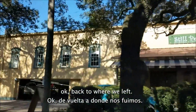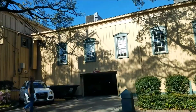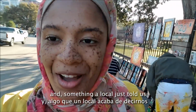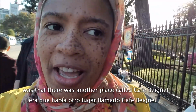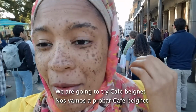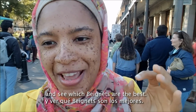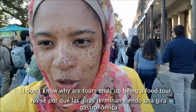Okay, back to where we left. We are at the iconic Café du Monde. So we're heading to the iconic Café du Monde, and something a local just told us was that there's another place called Café Beignet, which is really good. So yeah, we're gonna try Café Beignet and see which beignets are the best. I don't know why our tour would end up being a food tour.